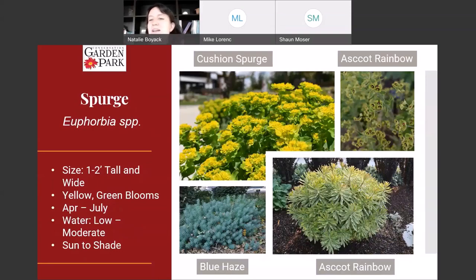Now we're going to talk about some spurge. Spurge tends to have a negative connotation because there are a lot of weeds called spurge. And yes, these are related, but they tend to have more visual interest and not spread as much. The cushion spurge in the top left picture in this slide, we have seen move around some. But again, if you're just out there pretty often in your landscape, then it's pretty easy to control where it's at. If you deadhead it, it also helps prevent spreading as much.